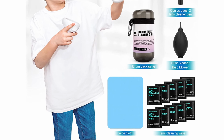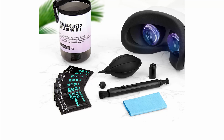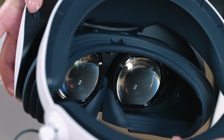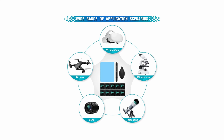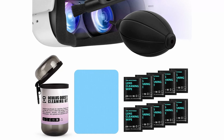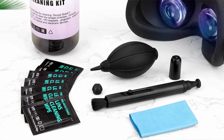A microfiber cleaning cloth and a lens cleaning solution made especially for VR headset lenses are included in this package. You don't need to be concerned about damaging your lenses or breathing in dangerous substances because the cleaning solution is alcohol-free and non-toxic. The soft and delicate microfiber cleaning towel won't scratch or harm your lenses. You can keep using it because it is also reusable.